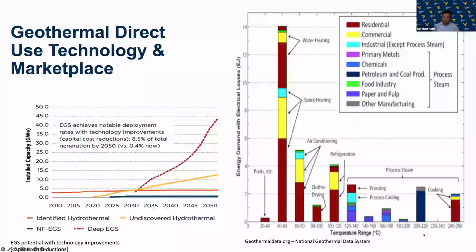So what we are looking at is, depending on the geothermal gradient of the location that we are in, depending on the depth required to reach that temperature, and depending on the efficiencies of this heat transfer, we can look and see how much of the temperature we can provide at the surface, and then what is the application for that.